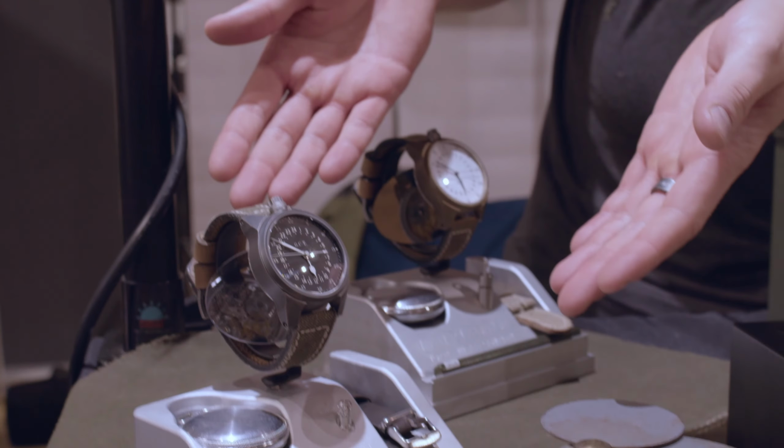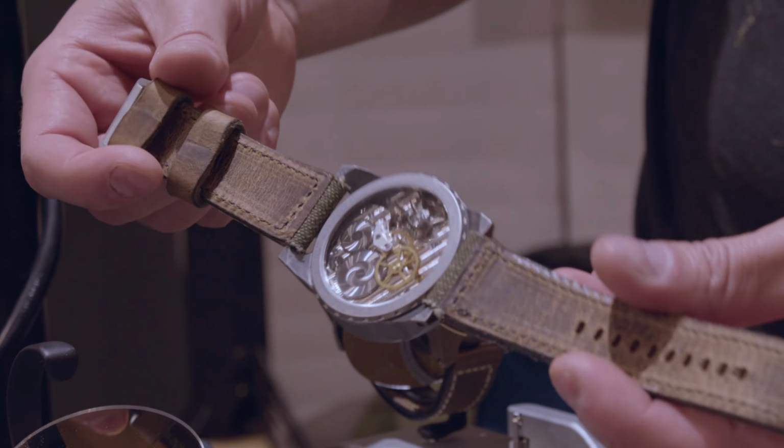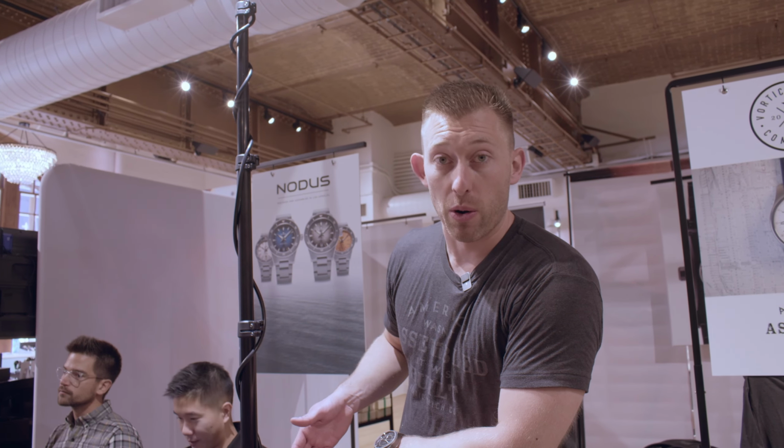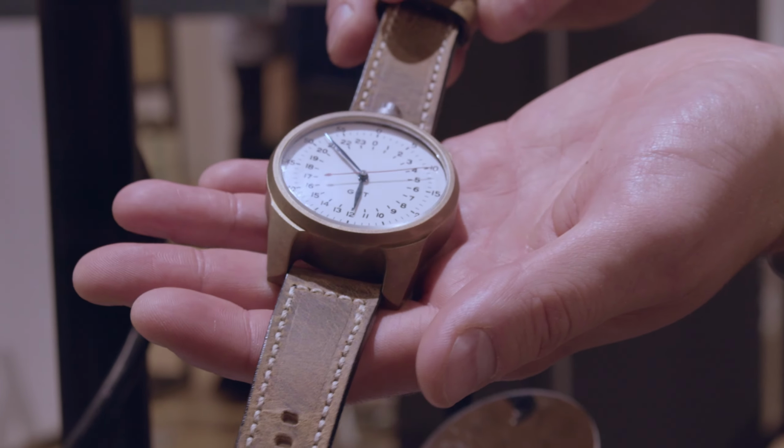And then this here, this is the pride and joy. This is a military edition. We have the 2022 model here. That's our fourth edition. And then we have our special edition that we're only doing 15 of. And to say this watch is rare is just an understatement.